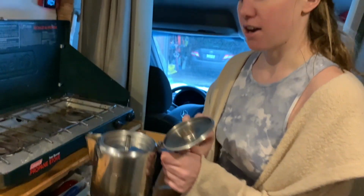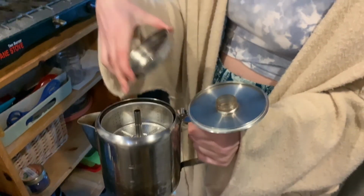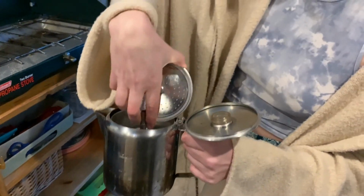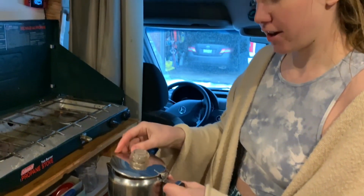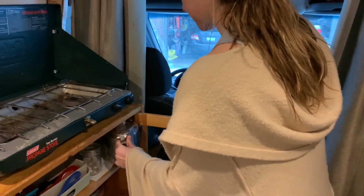We normally make coffee like this. It's our percolator. Put the coffee in there, put the water in there. We also use it for tea. It's very nice. And then bam, heat it up and you're good to go.